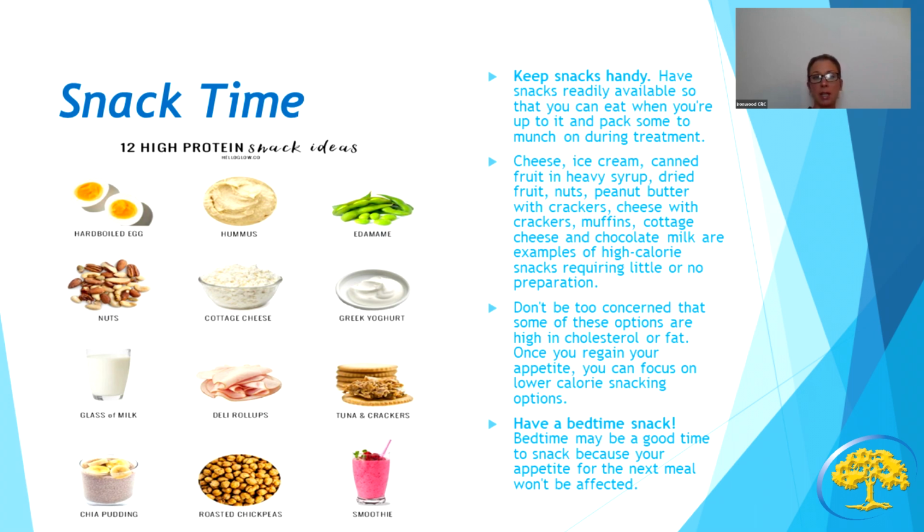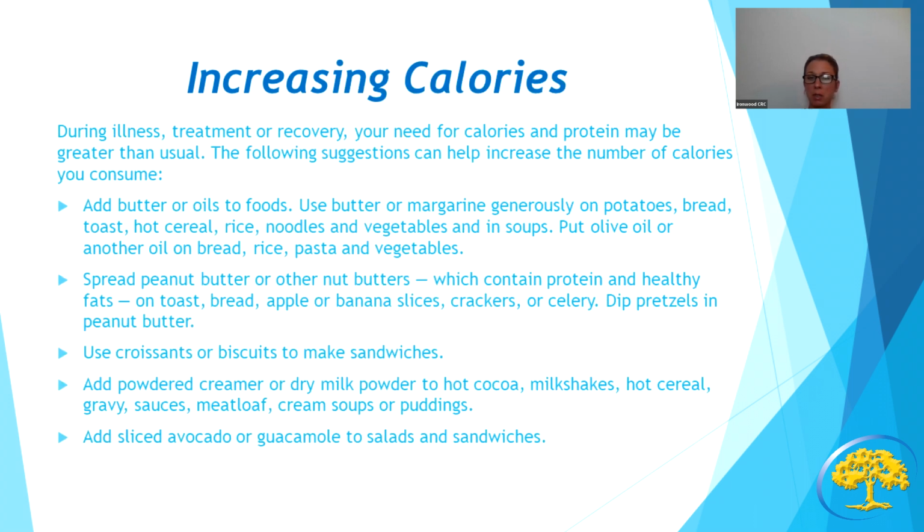Bedtime is a great time to have a snack because you've had your dinner maybe a couple hours before. You have your bedtime snack, and that can help give you some more protein, some more calories, like choosing maybe a protein bar or peanut butter and crackers. This is good because you're going to be sleeping overnight and it's not really going to hinder your appetite in the morning.